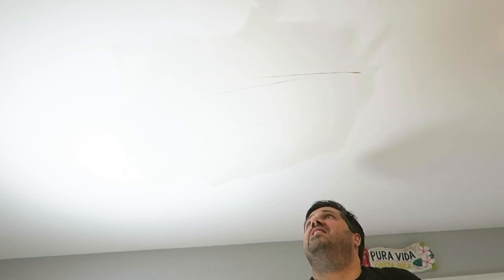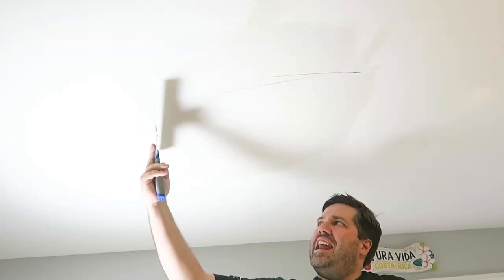Now, using a bigger taping knife will help a lot. The reason is it covers more of an area and it helps to level things out. If you use a smaller one, you're gonna get a lot more lines and a lot more unevenness. So try to use the biggest taping knife that you can.